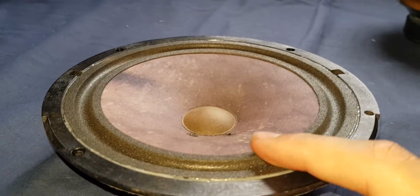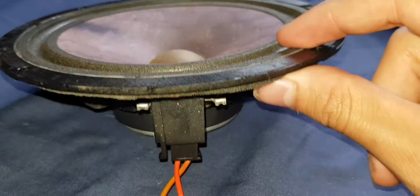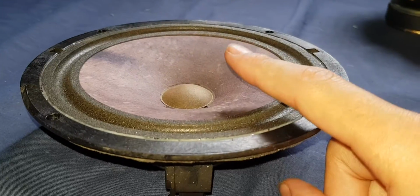Here's the next speaker. This came out of a Skoda Octavia 2002 Estate. This is the front door speaker. So I won't be playing this for too long because I don't want to blow it.